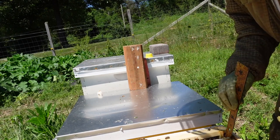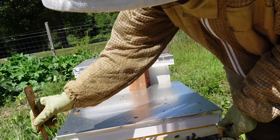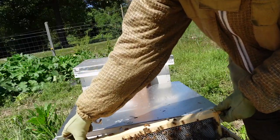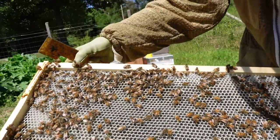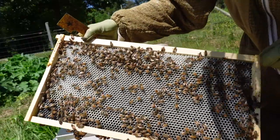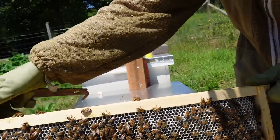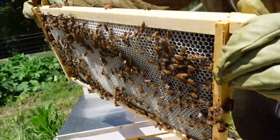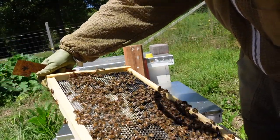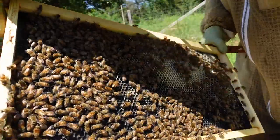All right, last frame. So I'm thinking I'm going to go ahead and add a box to this colony. I'm not going to break up the pattern. They are really doing great. Look at all that fresh drawn out comb, and they're already starting to fill it up with nectar that they're going to eventually fan away, get all that moisture out, turn into honey, and then cap it off and store it for later.